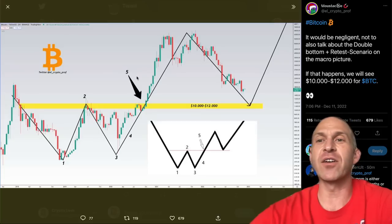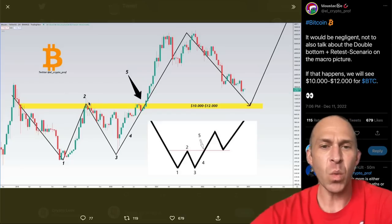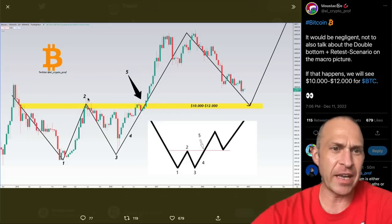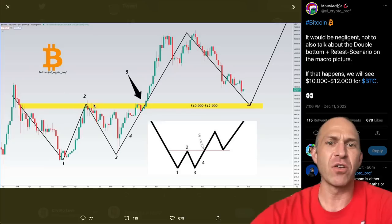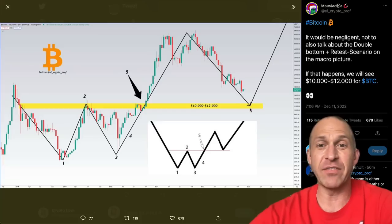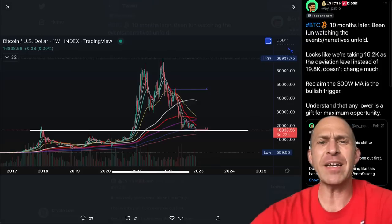As a matter of fact, if we take a look at the double bottom and retest scenario, it looks like this down here, double bottom and retest. If that happens, well, guess what? The confirmation point for that double bottom was $10,000 to $12,000 if you don't look at the very peak of that candle. Okay, this is on the 2-week candles. If you look at the peak of the candle, it's pretty close to where we are right now. But if it goes and retests, that could be a $10,000 to $12,000 Bitcoin. But it might not go that low.